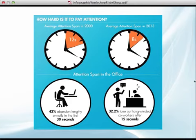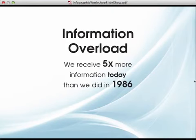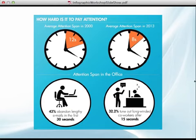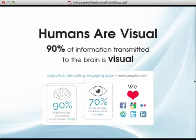So 43% of people abandon emails within the first 30 seconds. Anyway, already, I don't know if you're looking at this now, you're probably more likely to want to look at this and engage with this than with these 2 really boring text slides up above, right? So that's the idea behind the need for infographics, that we are very, very visual. And again, studies show that 90% of information that goes to the brain is visual. So we're much more likely to respond to something that is pretty and has colors and images in it than if it's just text.